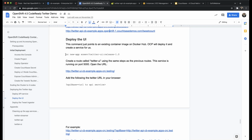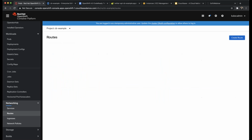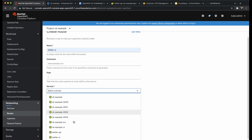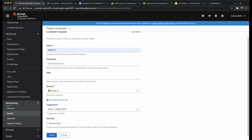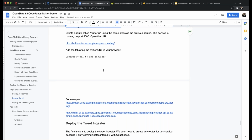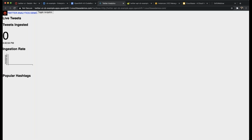So our next task is going to be to deploy the UI. Let's go ahead and do that. Let's go back here. Okay, the UI is up and running. Let's go ahead and expose that port as well. It was 5,000. Okay, so to check and make sure that this is running okay, then we just have to add the API URL to the API service. Okay, as you can see, we have the live tweets, we have tweets ingested, we have an ingestion rate and popular hashtags.